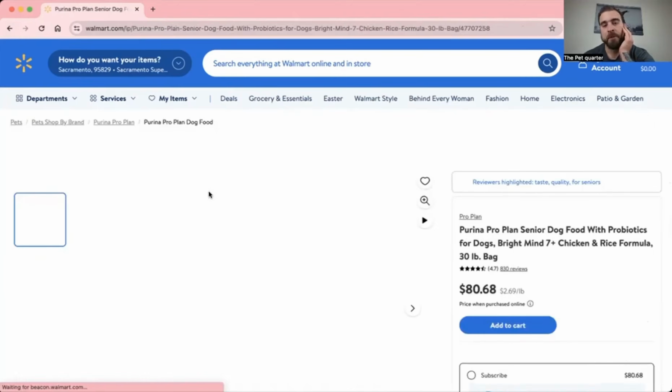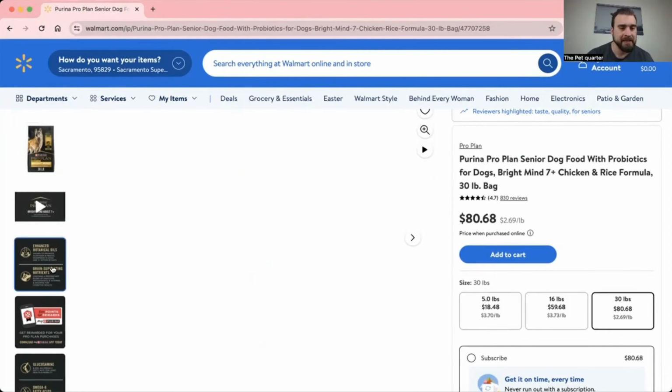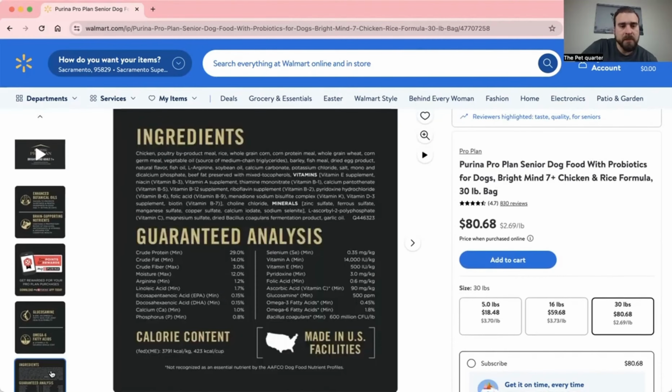Let's look at Purina Pro Plan. Purina Pro Plan is such a popular food. Purina Pro Plan, chicken and rice formula. Again, I don't like rice in pet food because it's a source of cost cutting, in my opinion. So chicken is the first ingredient. That's good. Poultry byproduct meal. Okay, you've lost me there. We get rice, whole grain corn and corn protein meal and whole grain wheat and corn germ meal and vegetable oil, barley, fish meal, dried egg product, natural flavor.